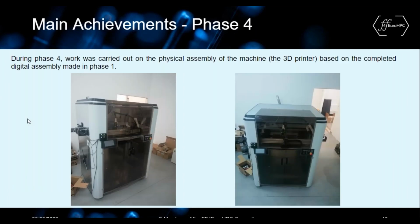In phase 4 of the project, which we conducted also during phase 3, it's a totally different job. In phase 3 we are using simulation, working on a computer, but phase 4 is something more done with your hands. As you can see, here is the actual machine. I don't know, can you grasp the size of it? It's like 1.8 meters in height, so it's a pretty big machine.